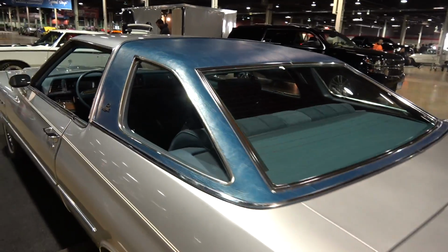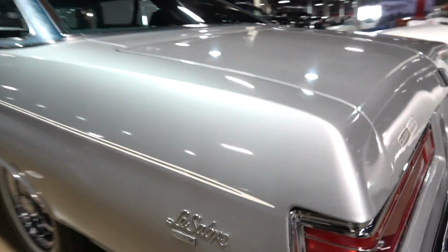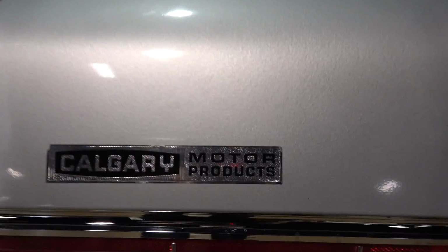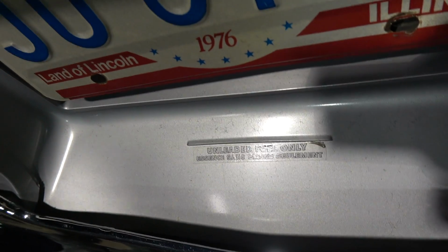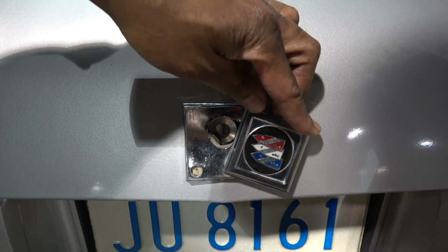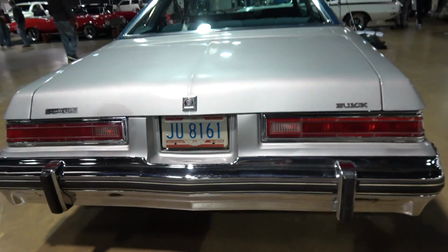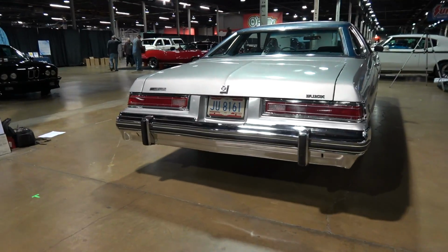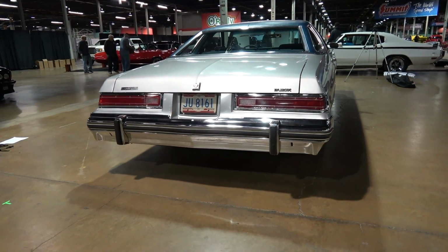The blue Landau atop the LeSabre Custom, and there's your Calgary right there. And of course, in '76 we had that unleaded fuel sticker. Try to get that with the light off it, and then this is, I'll just push up, or there we go. Turn it down. Just like there. There you go. You got it. Perfect. And just the big, classy back end there. Well, congratulations! It just looks great.